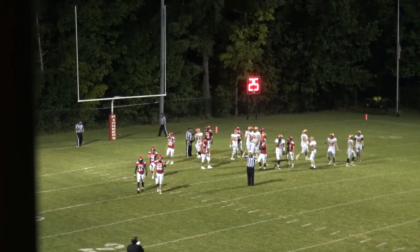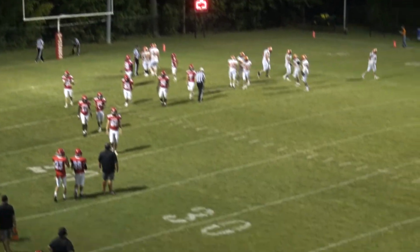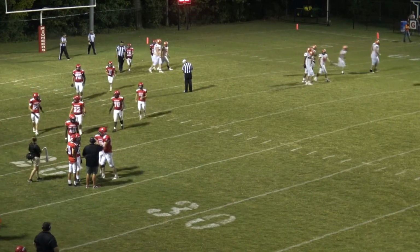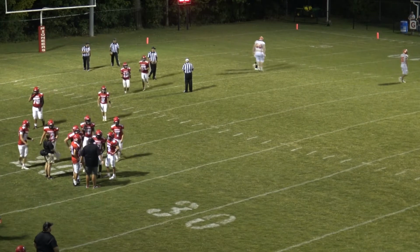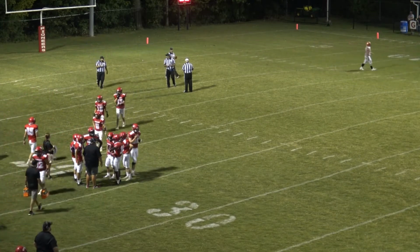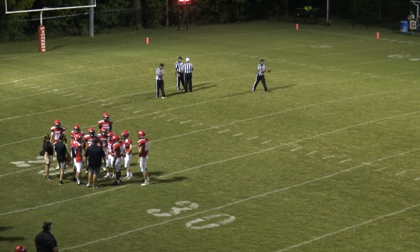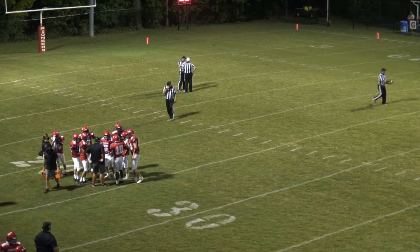And that was number 10, is who that was. Landon Marsh. Okay, that makes it 37-18 with 2:43 left to play in the game. We'll keep it here. Reminder, next week it'll be Castlewood. And I think they're going to Honaker, so another Russell County matchup here right off the bat.